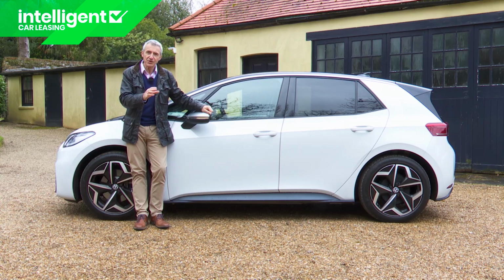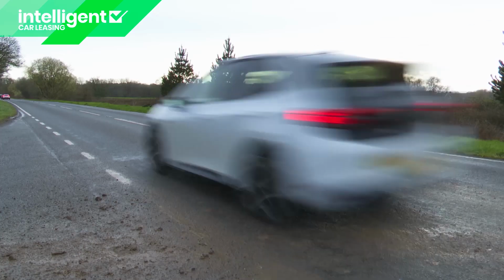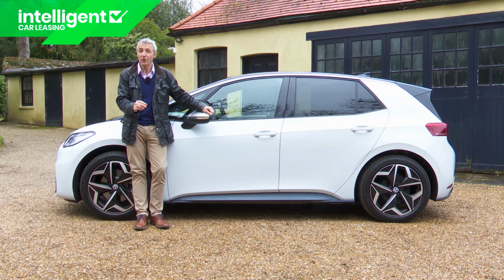At the other end of the range sits the top ID.3 Tour Pro S flagship model. That has the largest possible 77 kilowatt-hour battery. That offers a range of up to 336 miles and the most powerful 204 PS electric motor. For one of those, you're going to need well over £42,000.